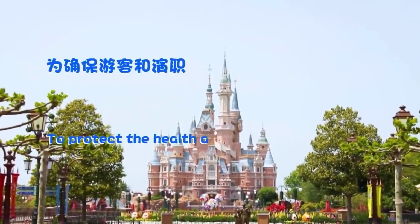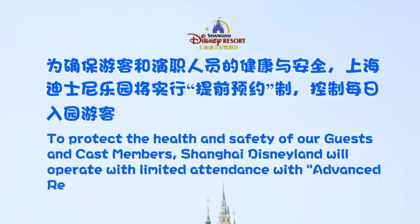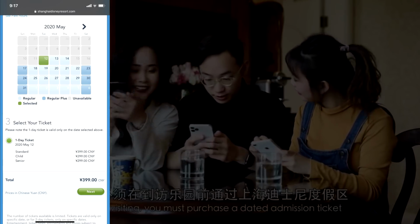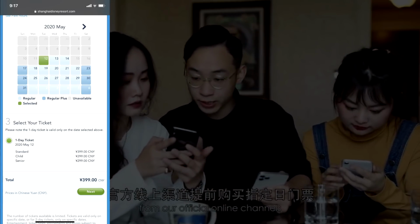There it is, Shanghai Disney. To protect the health and safety of our guests and cast members, Shanghai Disneyland will operate with limited attendance and advanced reservations. That means no walk-ups. As I understand it, the first day, the 11th, sold out in a couple hours last night. You can still get a ticket for the weekdays right now, I think, but I also think the weekend is sold out already too. So the demand is high, but it's not so high that they're completely selling everything out. You know, you can still get a ticket.